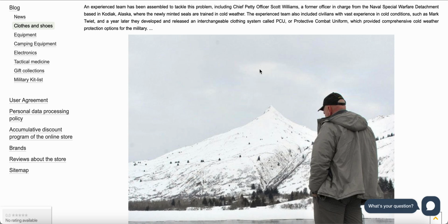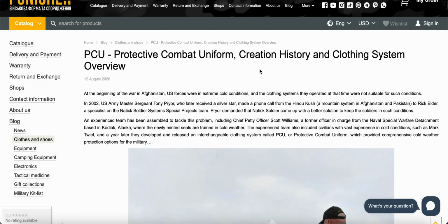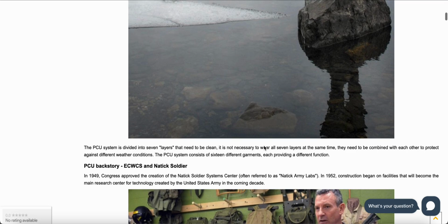So we're looking at things like Patagonia, Beyond Clothing. That's when you start to see Arc'teryx pop up, and all these other outdoor clothing brands. You will see some government contractors like Outdoor Research and ADS Systems. The PCU system was built basically by Natick as a result of all this testing.